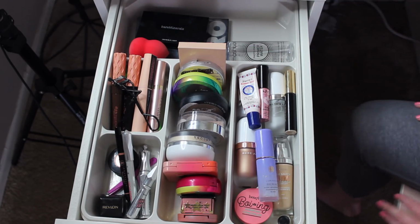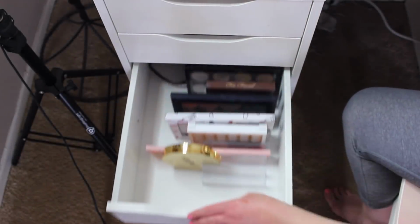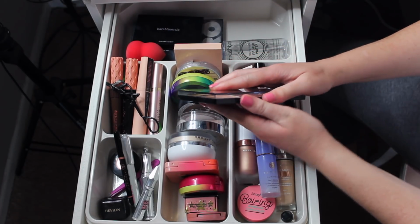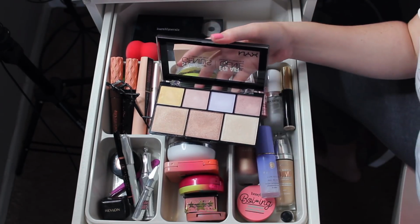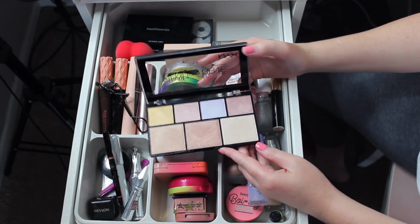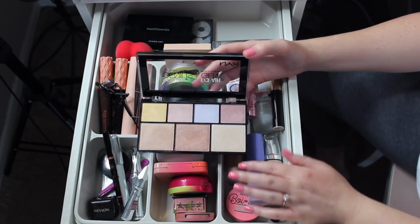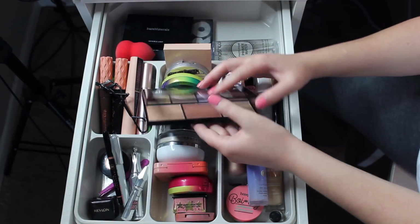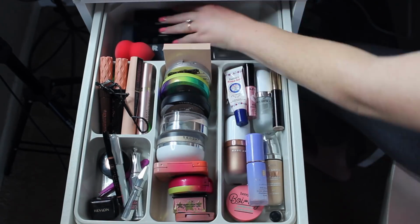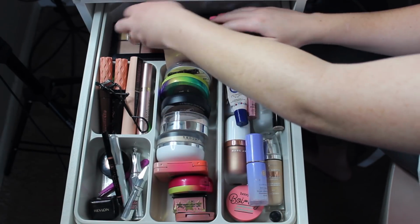So let me do a little bit of digging. I feel like maybe another face palette to try and see if I want to keep it or get rid of it. Okay, so I have decided to put my NYX Strobe of Genius palette in here just because I talked about it in my highlighting declutter video and I want to make sure that I still love it, because I said I was going to keep trying all the different shades and then decide if I was going to get rid of it or not. So I am going to move it right up here to try it out.